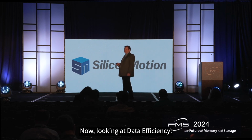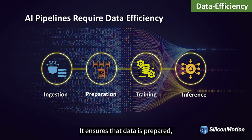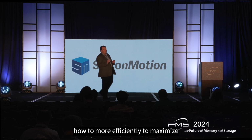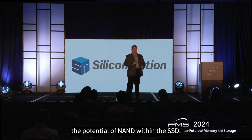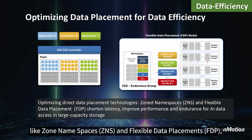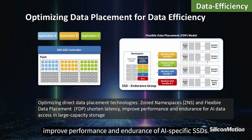Now, looking at data efficiency. I think we've all seen this week the AI data pipeline, a comprehensive network that describes the various stages from collection to deployment. It ensures that data is prepared, processed, and utilized effectively for large language models and machine learning. SMI is digging deeper into what needs to be done within the SSD to maximize data efficiency and minimize total system power while reducing completion times. In addition, we're focusing on how to more efficiently maximize the potential of NAND within the SSD. By optimizing where data is placed with new data placement technologies like zoned namespaces and flexible data placement, we can shorten latency and improve performance and endurance of AI-specific SSDs.